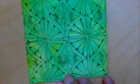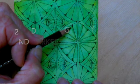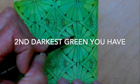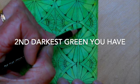So that's the first layer, and then I'm going to go on top of this with the pine green, which is kind of a bluish, a little bit of a bluish green, just to give it a little bit darker depth.